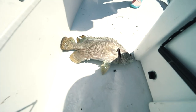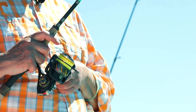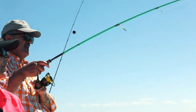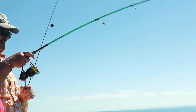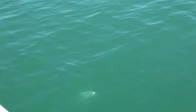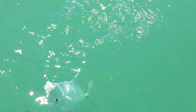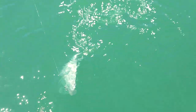So after making a couple triple tail pit stops, we went off into the Gulf to see what we could find. I got him. You got him? Good job. Yeah, look down. Look at that. What is it? That's a look down. That's a moonfish. Oh, a moonfish. Well, why didn't you say that? I knew what moonfish were. Well, look down. There it is.